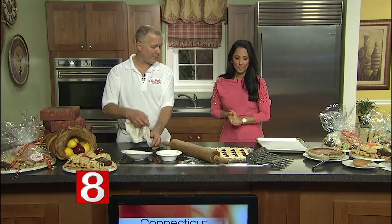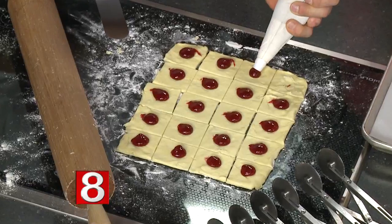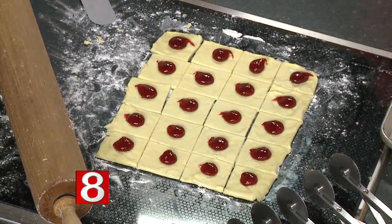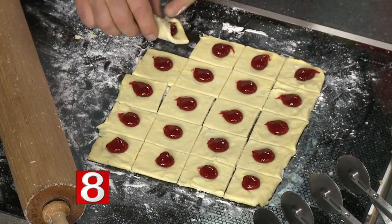That's right. Today we're gonna make Hungarian cookies. This dough is made with butter, cream cheese, and flour. It's the only 3 ingredients that are in the dough. And after the dough chills overnight, you can roll it out and cut it into squares, and then we just fill it with raspberry jam, and we make a little folded pocket out of them.